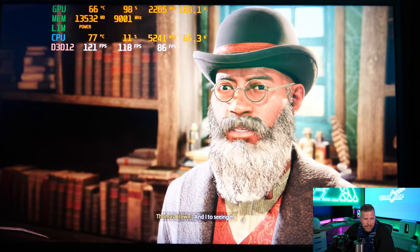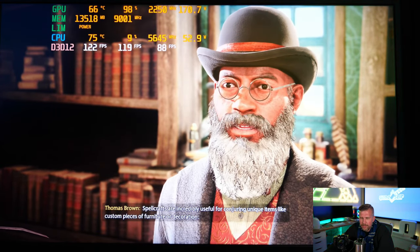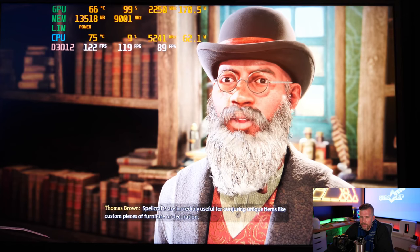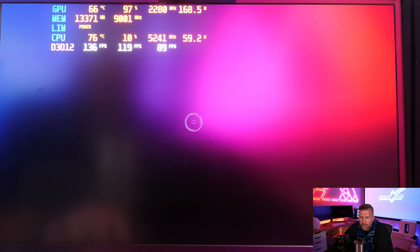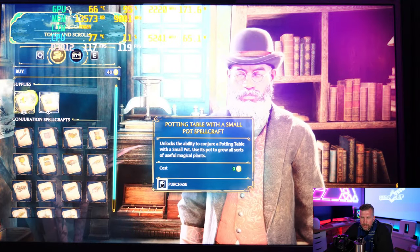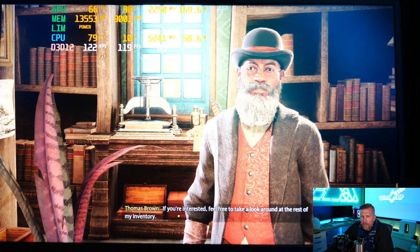Spellcrafts are incredibly useful for conjuring unique items like custom pieces of furniture or decorative. But I. Okay, so we're just gonna move past this. And we're going to buy our stuff. If you're interested, feel free to.